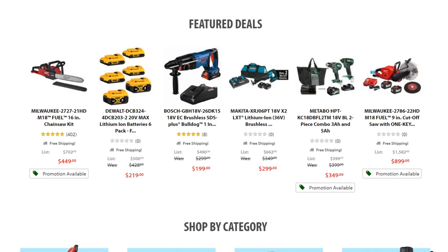We've got the Makita Recip. You get two batteries, charger, and a bag for $299. We've got the Metabo HPT. Remember, this is not exactly Metabo, more pretty much just the old Hitachi there. So you've got the drill driver and the impact, two batteries, charger, and a bag for $349, as well as the Milwaukee 2786 22HD M18 fuel cutoff saw with one key for $899.